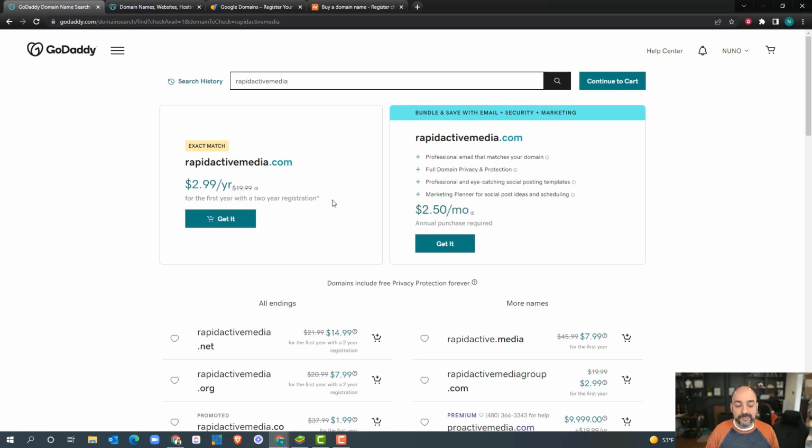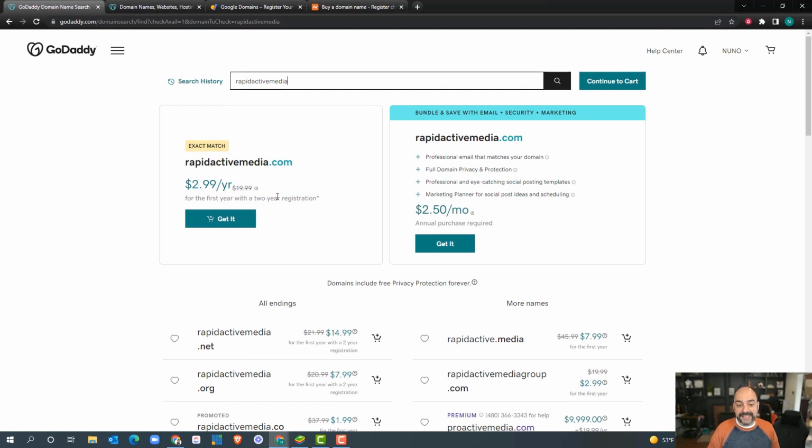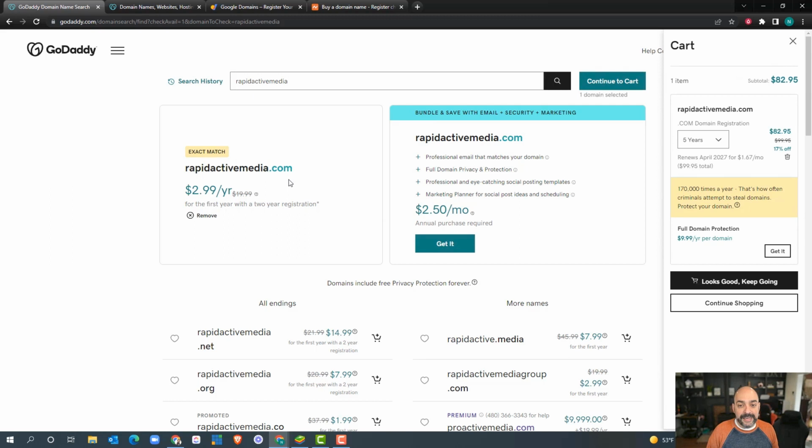I'm just going to get this, but if I really was committing to this particular domain, I would get the .net, .org, and the .co. But because I'm not, and look, you even have a Rapid Active Media group. That's great. But I like Rapid Active Media. I'm going to go ahead and buy it. Okay? And it's going to show up on the cart.